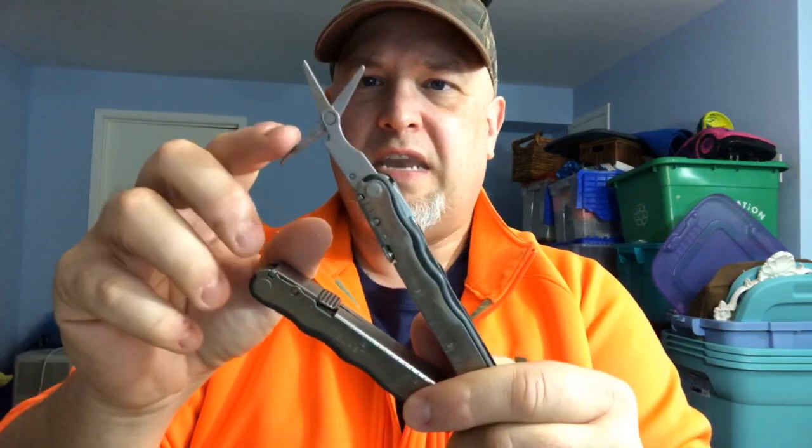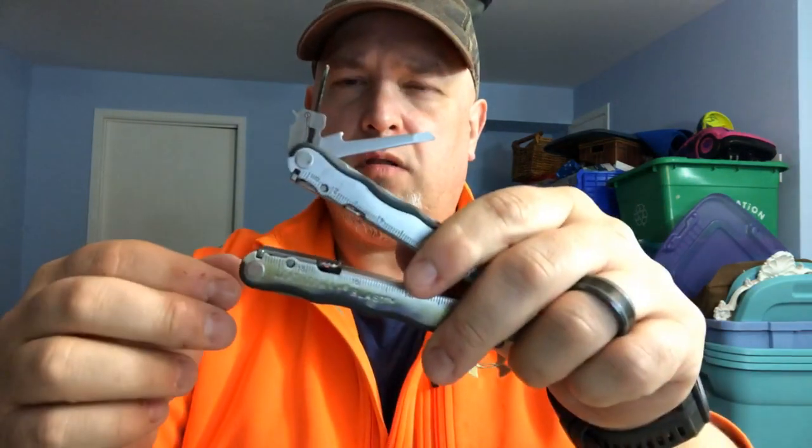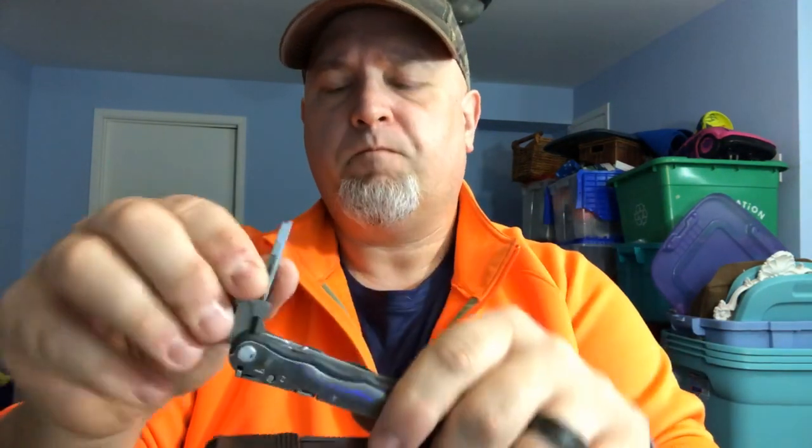You had the scissors, which is not as impressive as the one on the Juice, but still did a fairly good job. Can opener, all that stuff. You have a little file, which I never used. This one also included the saw, which I use quite a bit. You can see how dirty it is. And then you have the flathead screwdriver bits. You had the one really small screwdriver and Phillips head.